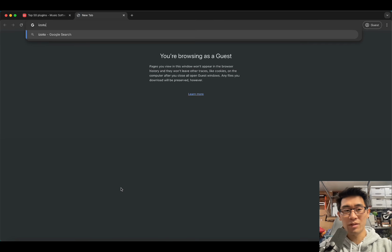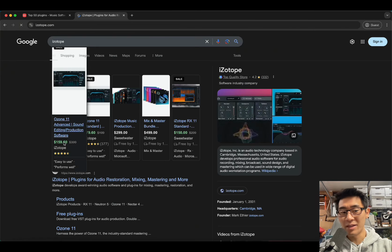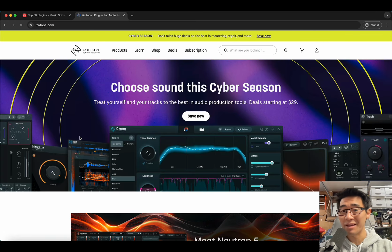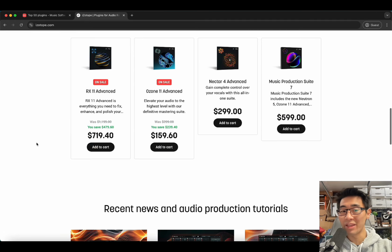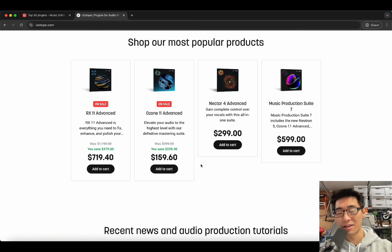If we just look up Izotope and see how expensive it would be buying it separately, you can see the advanced is $160. So it's not bad. Not too bad at all, actually. I would recommend going with the advanced. You're kind of shooting yourself in the foot if you go for the super basic version because you are limited in the amount of modules you can use. And sometimes it's going to be a little bit tricky getting it really dialed in with what you want.